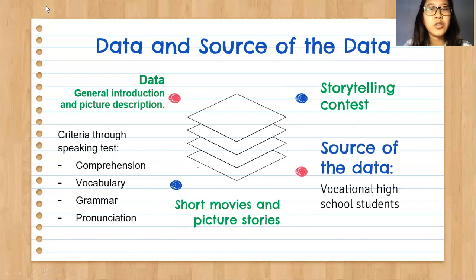This is the data and source of the data. There are 2 data, that is general introduction and picture description. The criteria of the speaking test for the general introduction involve comprehension, vocabulary, grammar, and pronunciation. And then it uses short movies and picture stories or picture descriptions. Finally, the post-test is the storytelling contest, where the source of data is the vocational high school students themselves.